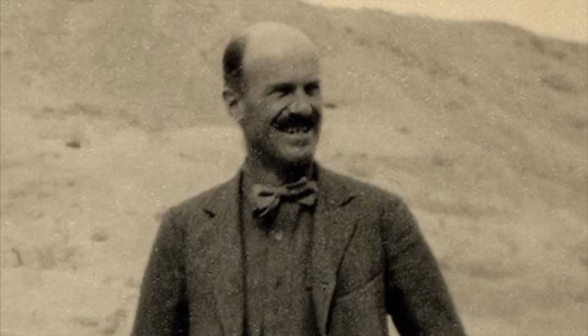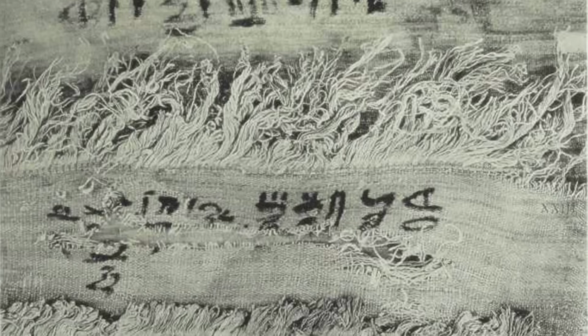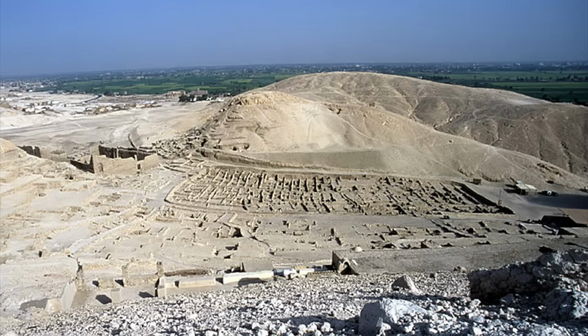The tomb was first discovered in 1923 by Herbert E. Winlock on behalf of the Metropolitan Museum of Art in New York, but its significance wasn't actually realized until 3 years later, when re-examination of the tomb showed that the bandages on the bodies carried the names of men from the Middle Kingdom.